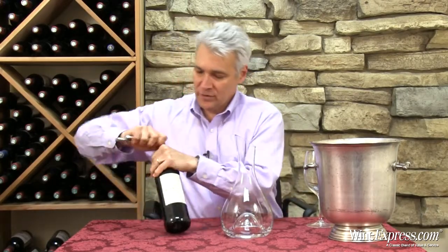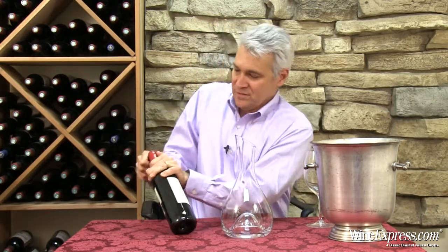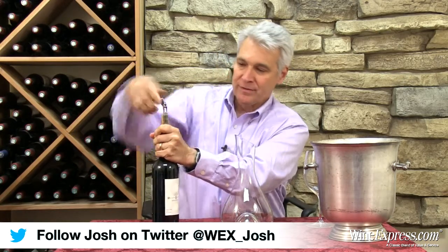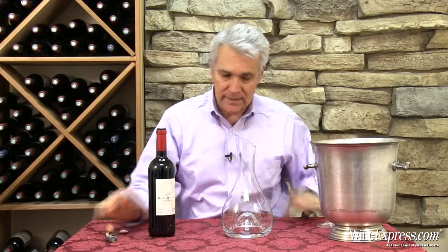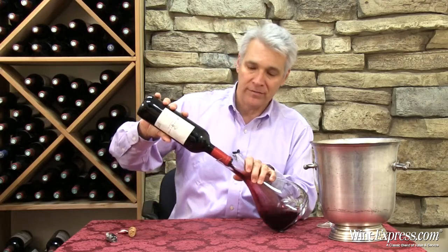This is Duas Quintas 2011 Douro from Ramos-Pinto. Of course, Douro is a region in Portugal. So this is a dry Portuguese red. Ramos-Pinto is very famous for producing fantastic ports, sweet fortified wines. But since 1990, they've been making dry reds.